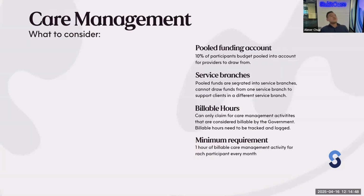Care management. With the care management side of things, there's a pooled funding concept. 10% of your participants' budget is grouped together, but it's based on service branches. So if you have two sets of clients, maybe you service clients in New South Wales and also South Australia, and you've exhausted the pool of funds for care management across your South Australian clients, and you still need more to service a South Australian client, you can't access the pool of funds allocated to your New South Wales clients. So that's an aspect to be aware of.